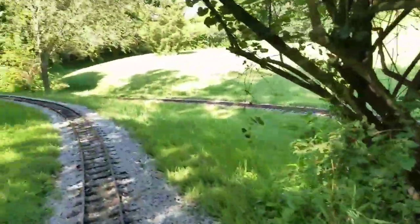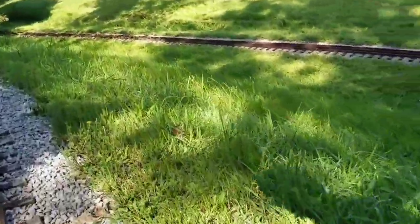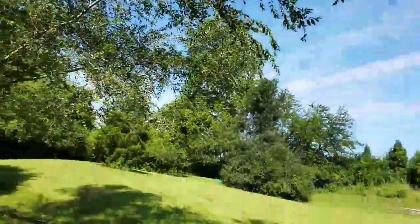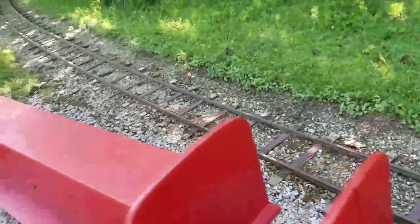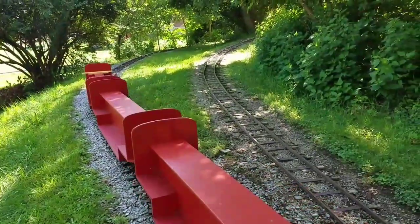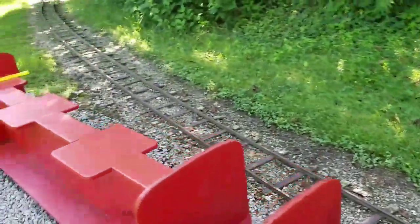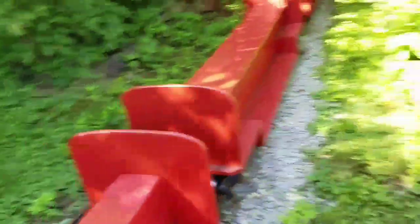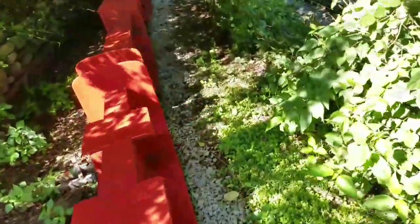Don't like the sound of that. I think they're just rattling over a set of weird tracks, though. And then all of these tracks are set for the yard. Might just let them roll a little, because looks like they're going down a gradient. Maybe I'll push them a little.